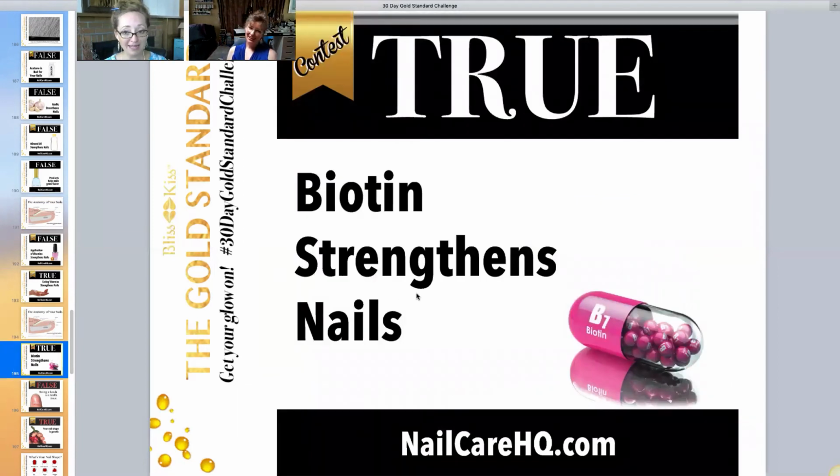So biotin strengthens nails. Yes, consume biotin. Biotin's a really, really important B vitamin, B7. This one helps me a lot. B7 is very important, but we actually need all the B vitamins, and it is one that I think a lot of us are probably deficient in.